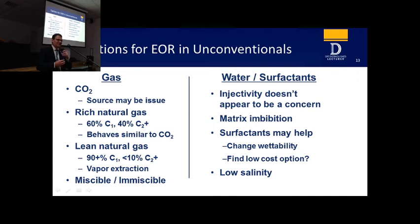Does that make sense? Yes, that's because of hydrodynamic connections. Yes, because we fractured these wells, we connected them up. Thank you. Yeah, great, thank you.